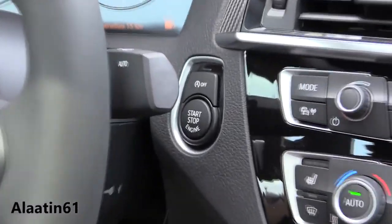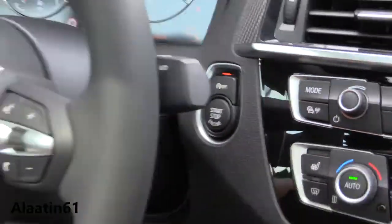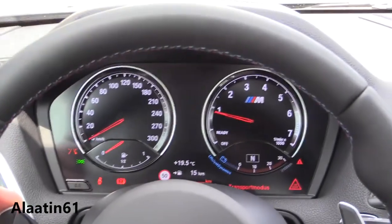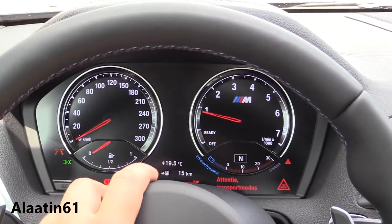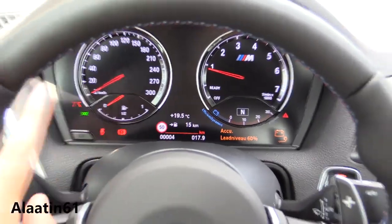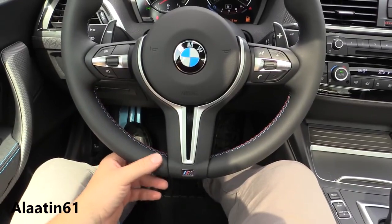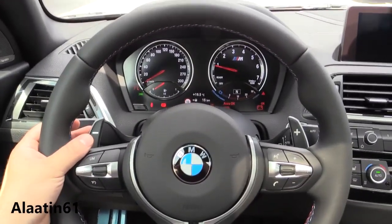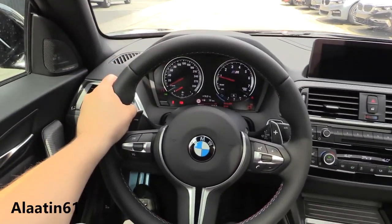You have the push button ignition with the start stop. You can turn it off when you press this. And the biggest change is, of course, the digital display. This is special to the M, looks lovely. Traffic sign assist, lovely steering wheel with the M colors and the M logo. You have the shift paddles behind the steering wheel. It is a lovely car. Even the dash is finished in leather.